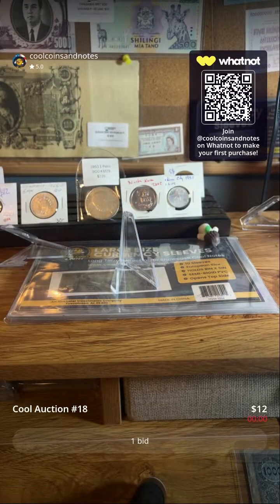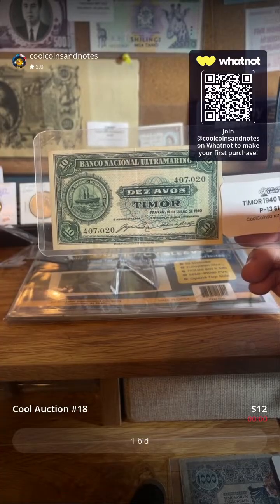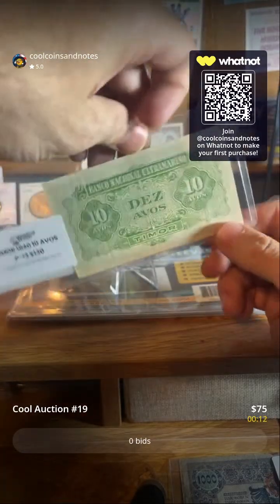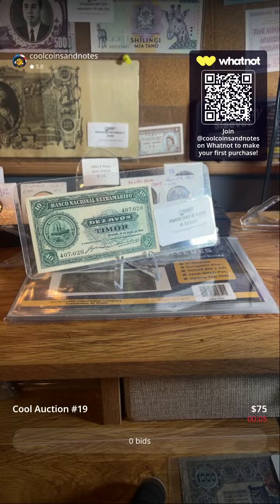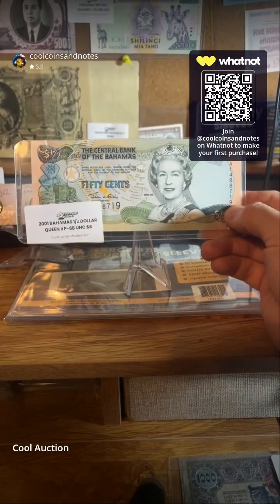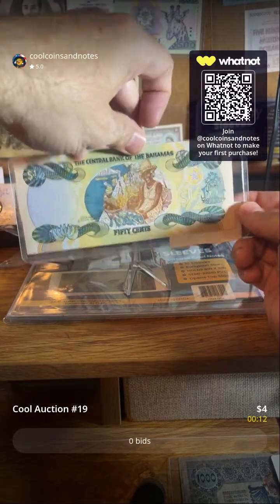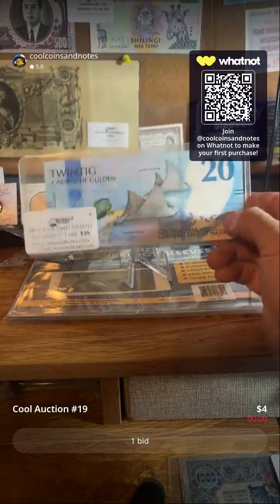Enjoy, James. Thank you. All right, next up, check this out. Here's a sweet note, y'all. Run it for a good deal. Still may not be for you, but Timor, 1940, 10 avos. Timor, tough note. Bahamas. It's going to be a 2001 $50. Queen Elizabeth, that one's on. Nice Bahamas. All right. Enjoy. Thanks, Jane.